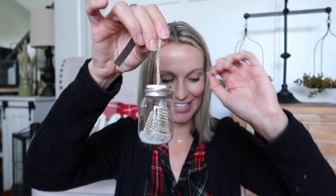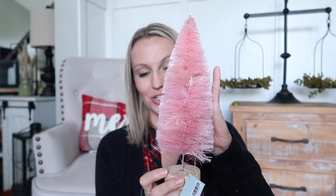So I loved those. We go all out for decorating the kids' bedrooms, and I saw this bottle brush tree and instantly thought this would look so fun in Macy's room. I am almost tempted to go grab one more, but I want to look through the decor that we have for her room already before I go and buy another one. But I saw the pink bottle brush tree and had to grab it for her. This was normally $5.99. It's a pretty good size, and you know, it's kid friendly too.